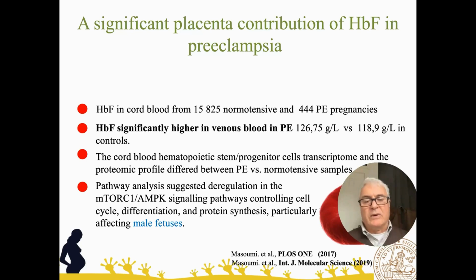We looked at the hematopoietic stem cell progenitor cells from the cord blood, and we did transcriptomics, and we could see that the mTORC signaling pathway was differentially expressed. That's a pathway that controls cell cycle, differentiation, and protein synthesis. And this was particularly pronounced in male pregnancies.